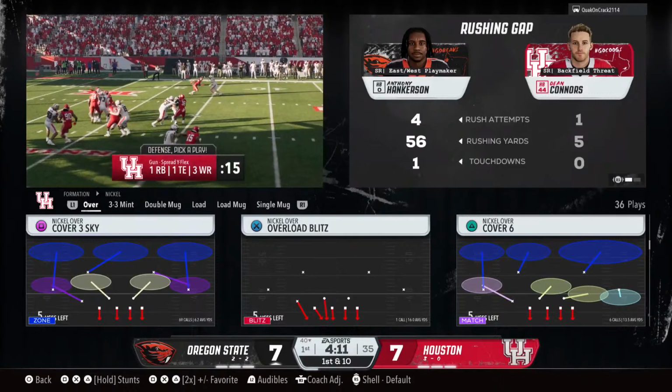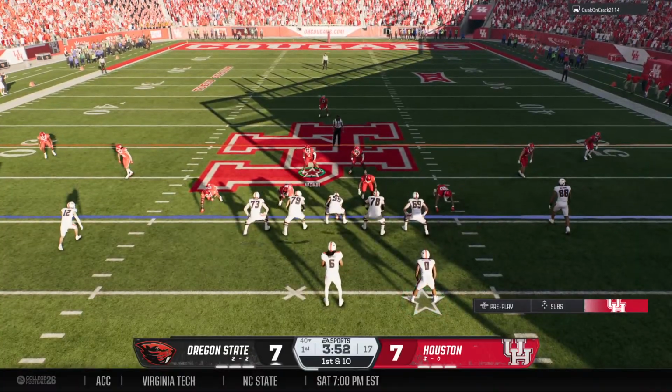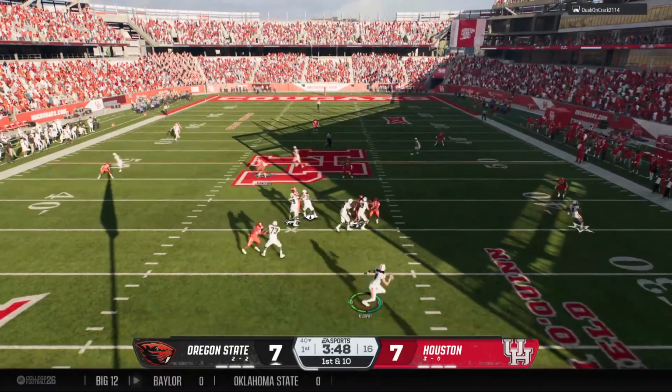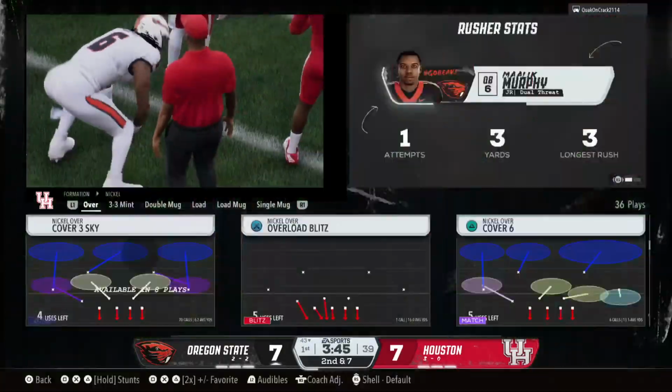Well, the defense is on their heels right now. They're going to have to find a way to stop this guy. When he's got a head of steam, boy, he is hard to bring down. Now from the 40, it's 1st and 10. Wants to throw on 1st down. Going to try to get it himself. Didn't find much running room there.